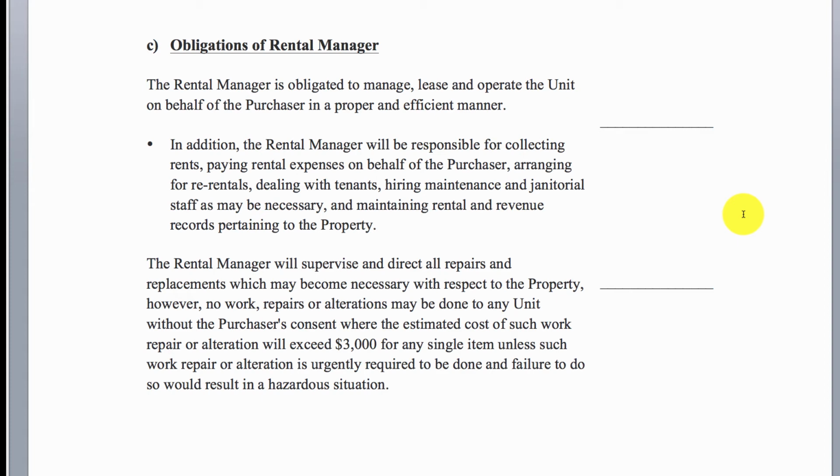So we'll collect the rent, we'll pay all the rental expenses on your behalf, we'll arrange for re-rentals, we'll deal with the tenants, we'll hire maintenance and janitorial staff as may be necessary, and maintain rental and revenue records pertaining to the property. The rental manager will supervise and direct all repairs and replacements which may be necessary with respect to the property. No work, repairs, or alteration will be done to any unit without the purchaser's consent where the estimated cost of such repair will exceed $3,000 for any single item, unless work or repair or alteration is urgently required due to a failure and would cause basically a hazardous situation.